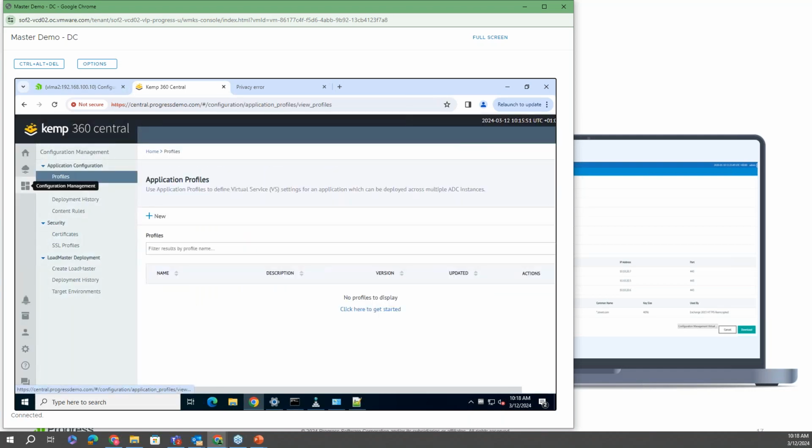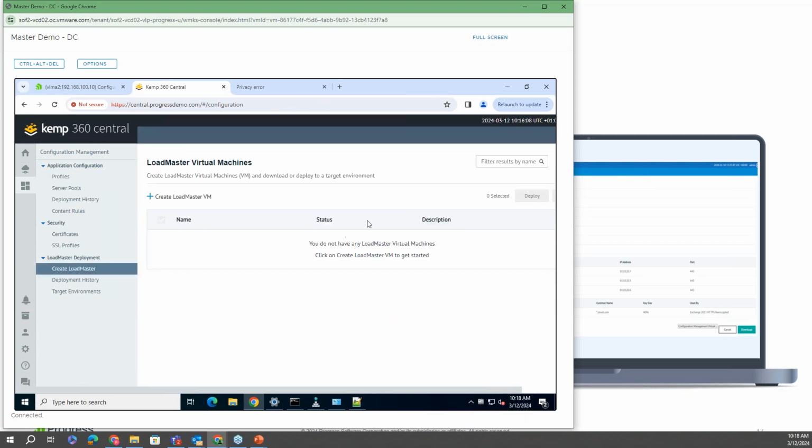This is the configuration section where you can create profiles, and you could create pools, and even with VMware, you could create a LoadMaster based on information you enter here, with a certain IP and a certain amount of interfaces and so on. And then Central was talking to VMware to create them there in the first place, and then initialize them, license them, and all of that. So that was something Central was designed to do at the time.